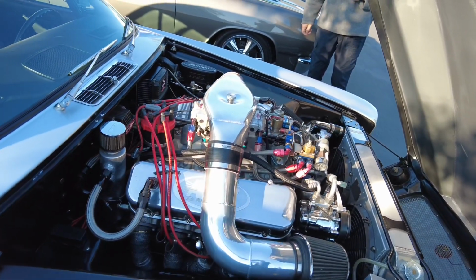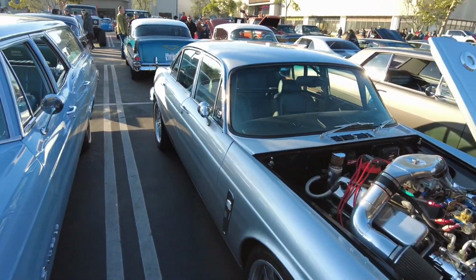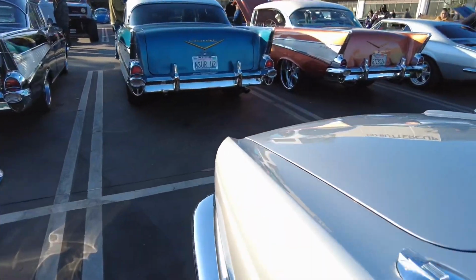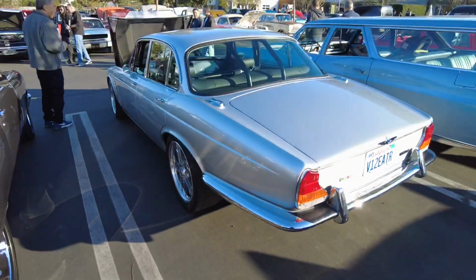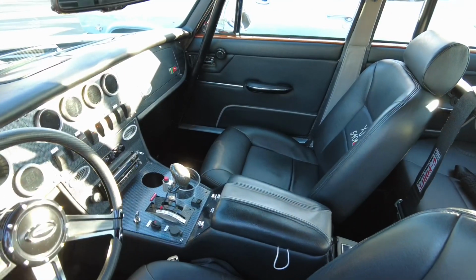Monsters. 540. Clean Jag. Some beautiful lines on it. He's a V12 eater. He ain't lying. Man, this thing's all about the business.